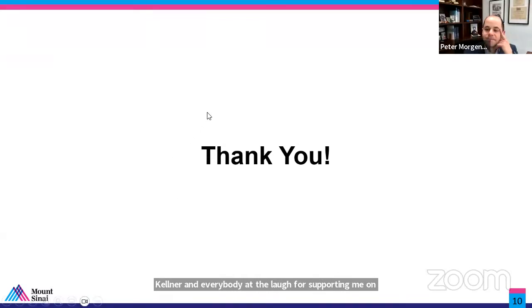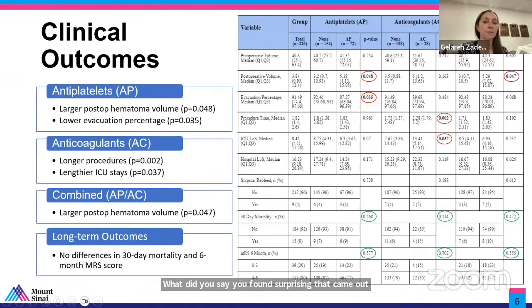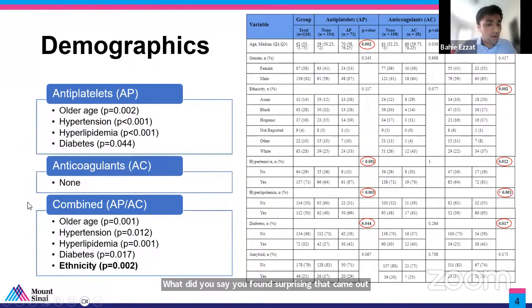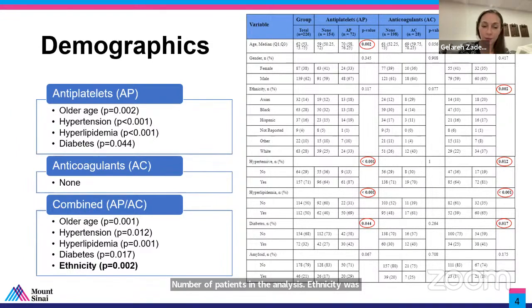Dr. Zadeh? Yeah, thank you. What did you say you found surprising that came out being significant? So ethnicity? Yeah. Initially in our demographics analysis, ethnicity was not a significant difference between the AP group and control, as well as the AC group and control. But when combining both groups, having that larger number of patients in the analysis, ethnicity was determined to be significant. And sorry, why do you find it surprising?